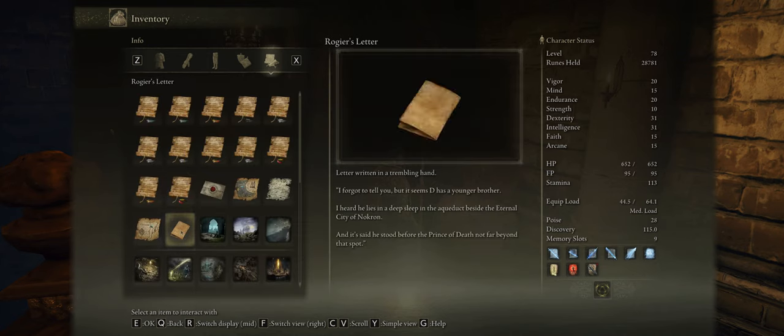Examine. Written in a trembling hand. I forgot to tell you, but it seems D has a younger brother. I heard he lies deep in sleep in the aqueduct beside the eternal city of Nokron.